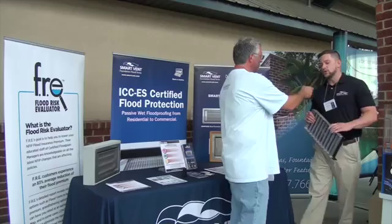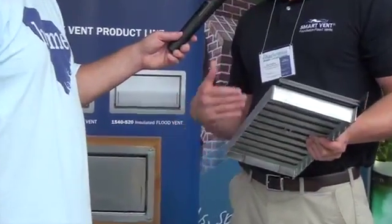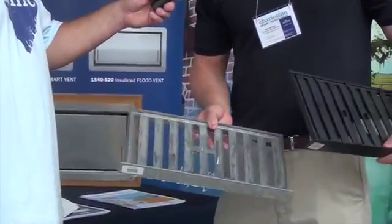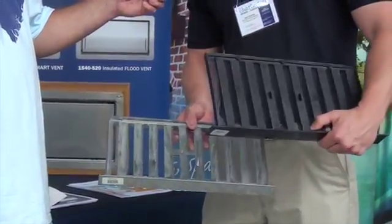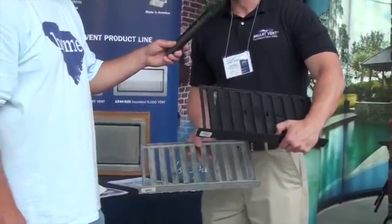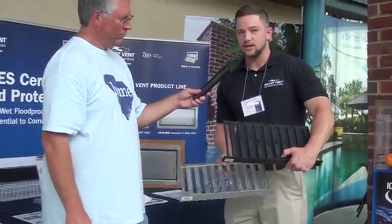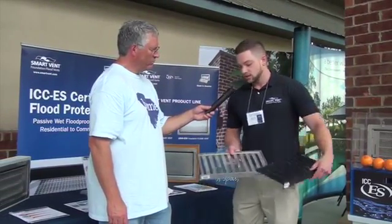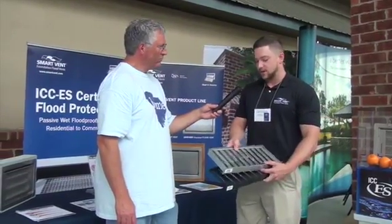So you can either use an engineered opening like ours, or you can use what FEMA classifies as a non-engineered opening, which is basically just an air vent. I've got two different examples here. A lot of them have these little top slider pieces, which have to be removed during a flood because FEMA says flood water could cause them to shut, and then they're useless. Same thing on this metal one here. It's got the top slider piece.